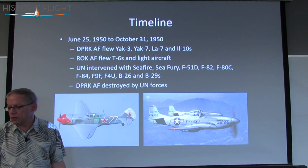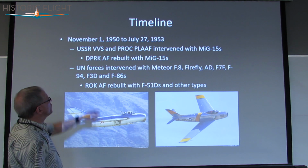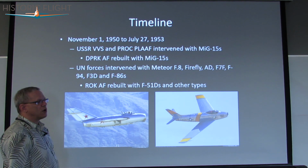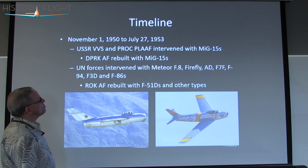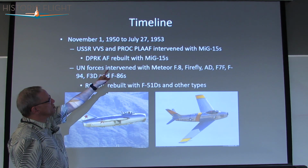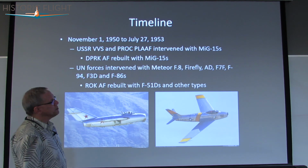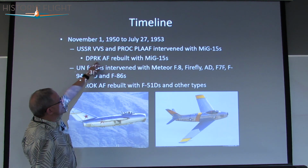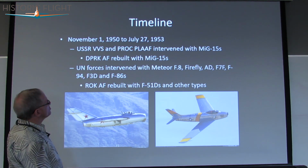So at this point, Stalin introduced his forces on November 1st, 1950, and under cover of, quote, Soviet volunteers flying for the North Koreans, the Soviet Frontal Aviation Forces, and also later on the People's Republic of China, People's Liberation Army Air Forces flying MiG-15s, and the DPRK Air Force was rebuilt with MiG-15s.